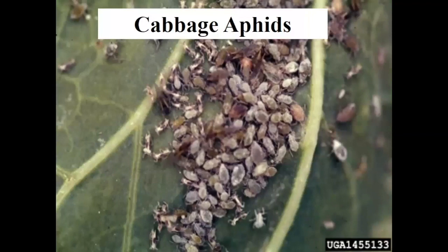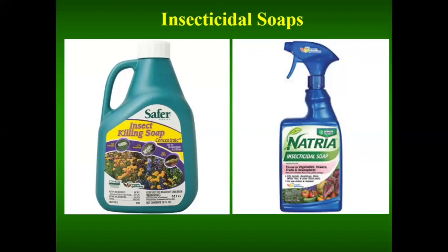Also, you might run into aphids like the cabbage aphids, that like freshly green succulent growth. For control, it's relatively easy to use insecticidal soaps. They're like dishwashing detergent, but don't use dishwashing detergent. This type is specially formulated for insecticides, a safer soap, Natria, some other brands out there. You spray according to label directions. Low toxicity, considered organic, easy to use. So, those are the major pests that you're going to have.